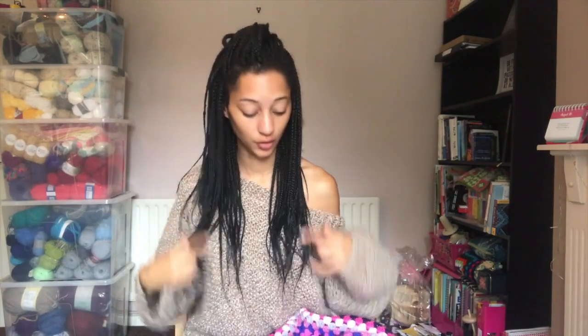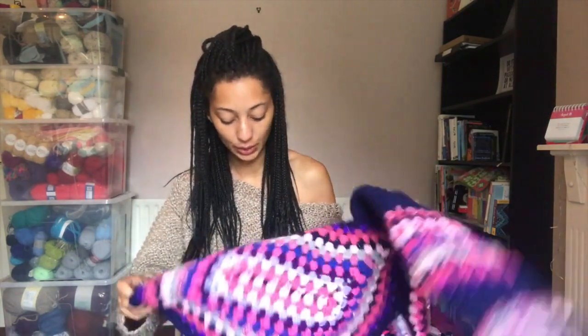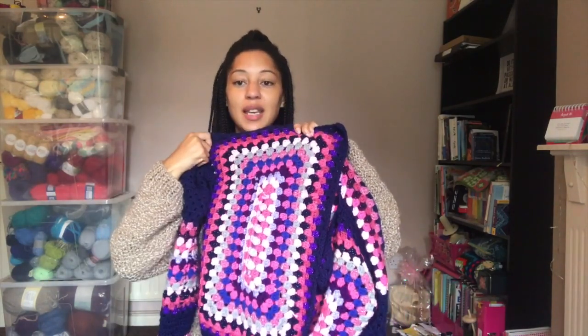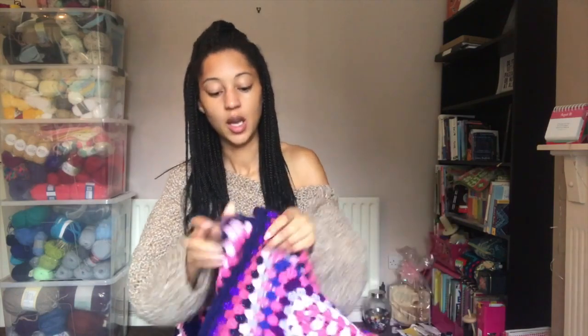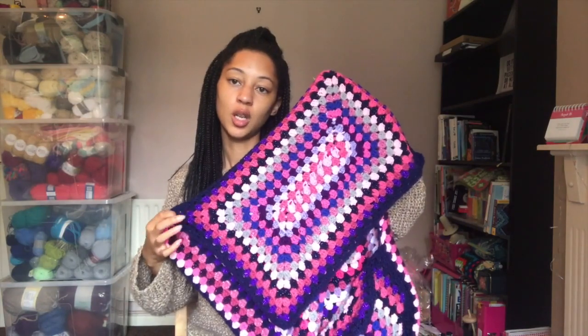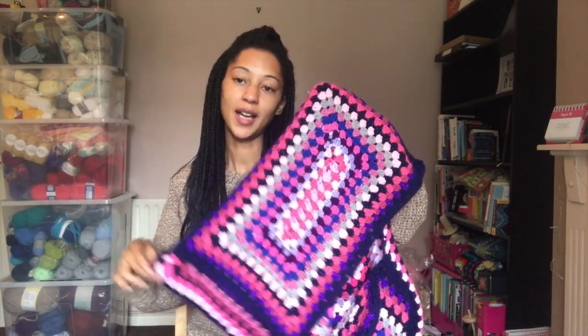So some of the alterations I want to make, one of them being the front rectangles, are going to be solid navy. Some of my ends are poking out on this, don't judge me. So those rectangles are going to be solid navy, and then also the way I've done it, the back is longer than the front, and I was like, oh, it's okay, it's a drop hem, but actually I don't like it. So I've come up with a way to make the front panels as long as the back.